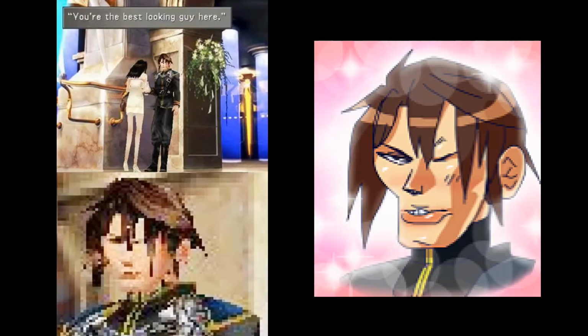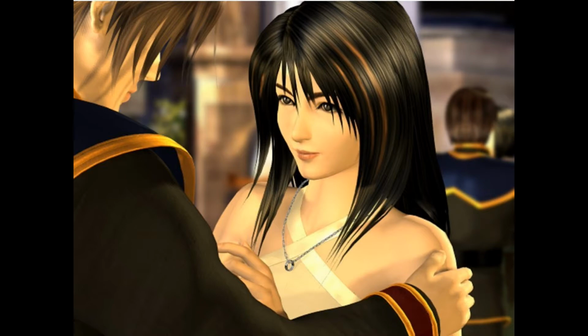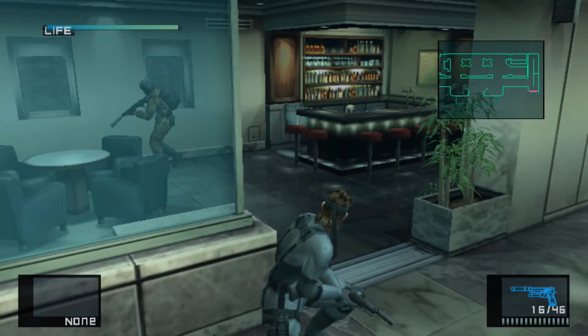The polygonal games of the PS1 era and of the N64 era just did not allow the game to look that great. Yeah. The cinematic could look fantastic. Yeah. Final Fantasy VIII's cinematics still hold up. Yep. What went wrong was the PS2 rolls out, action games looked as good as the RPGs had looked. Devil May Cry looked fantastic. Metal Gear Solid 2 looked fantastic.